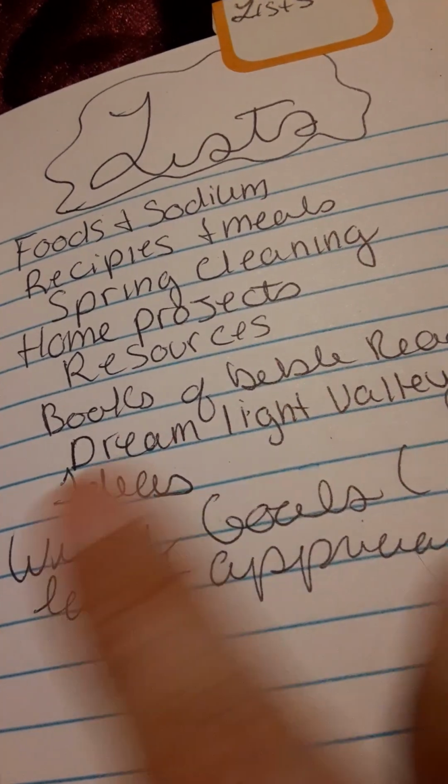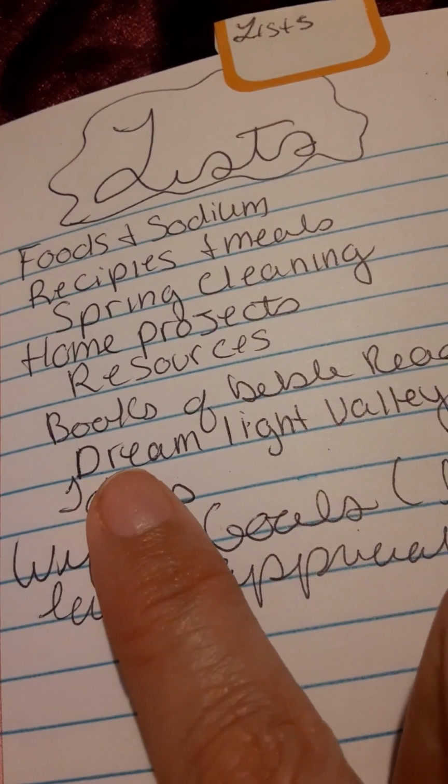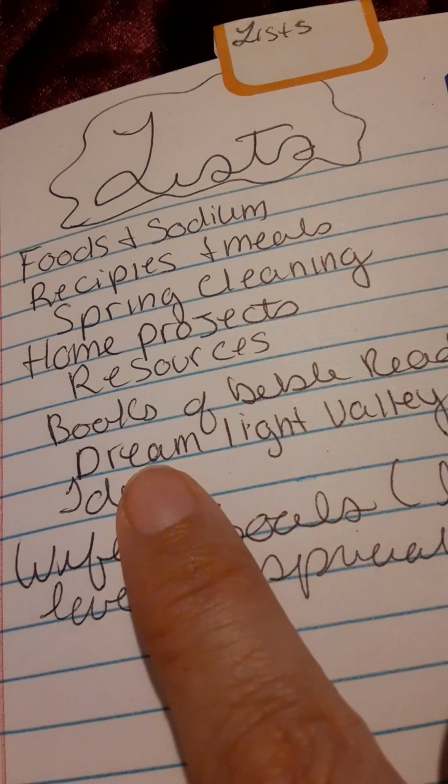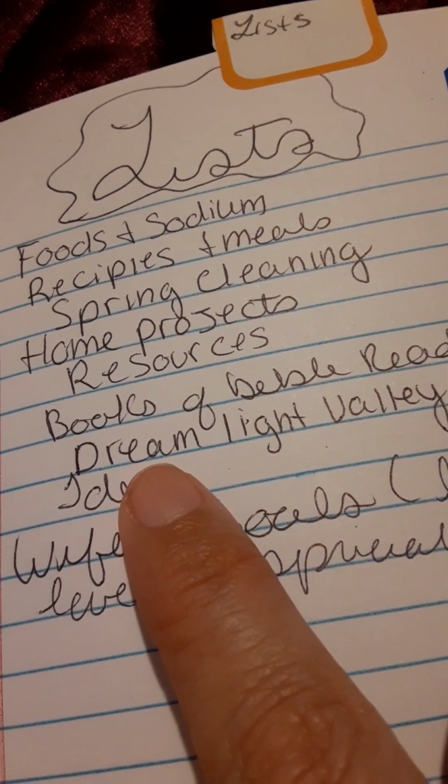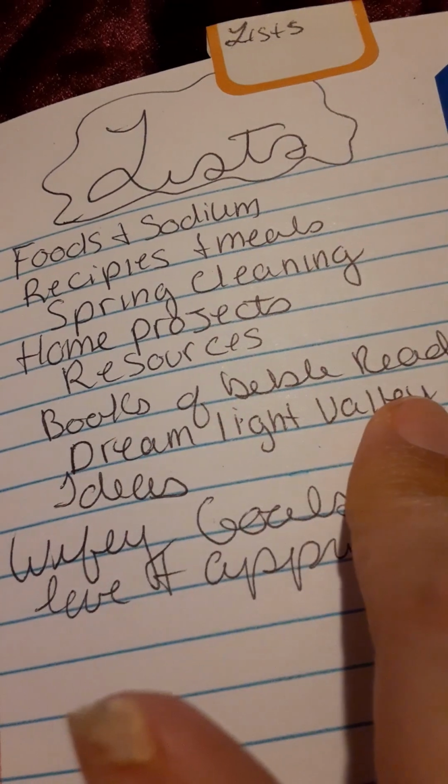This is a game I'm playing. Yes, I like to play games with my husband sometimes. There's nothing wrong with it. It's called Dreamlight Valley, and there's so much that you can do in it. So I literally want to make a list of all the things that I want to do in there. That's my treat on the weekend.